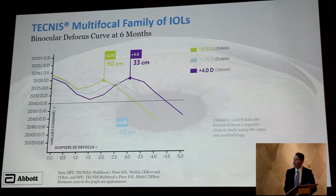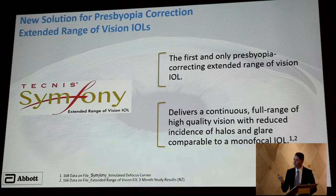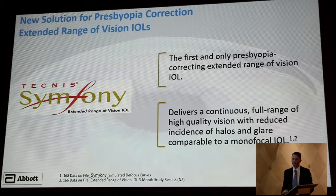These are your defocus curves. Obviously, as you drop the reading add, you're pushing things out further. And these are the technical specifications. So the Symphony, the exciting part. So it's going to start to address all of those issues that the other lenses have.